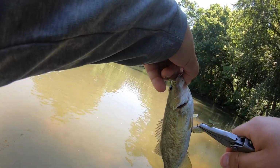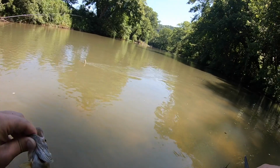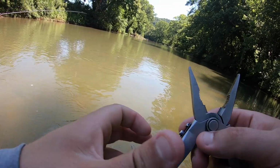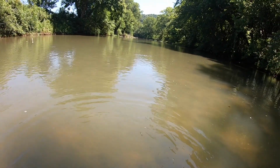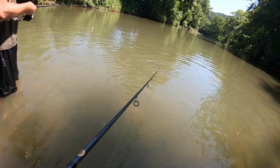It's this little bait, dude. Okay. I'm definitely gonna need your pliers. Okay. Another little guy. Victim to the jointed claw. There you go. Yeah, it's a cool little bait, dude. I mean, I'm digging it. I don't know how long it'll last. It doesn't sit fast. It just suspends almost.